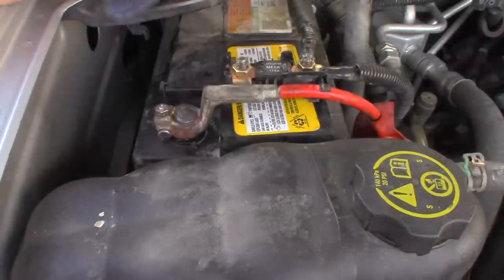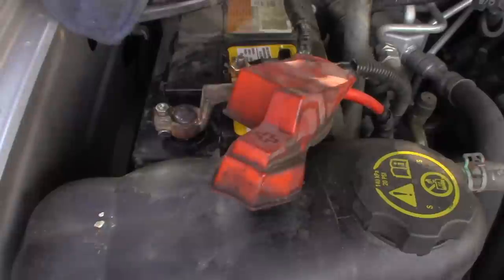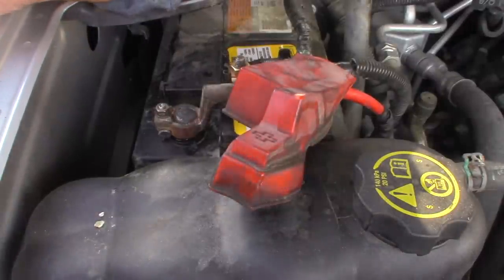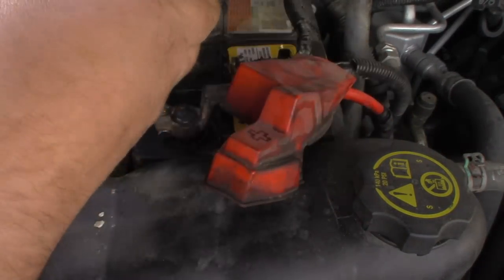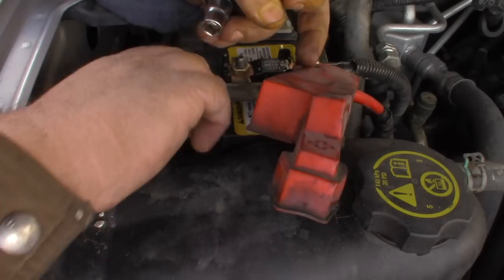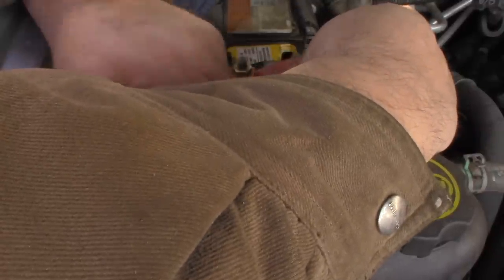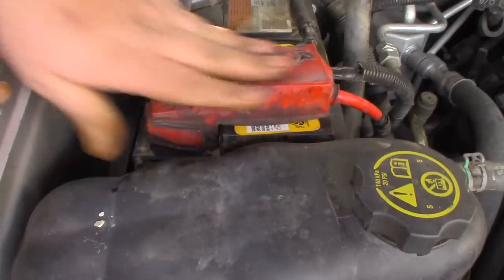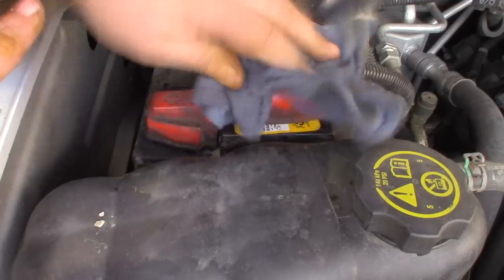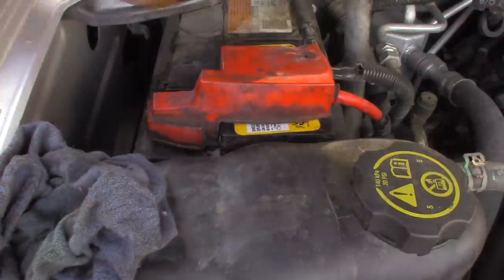Trying to do as good of a job as I can repairing it. Let's see, we gotta tighten that first. That's a 10. I gotta be careful not to short against anything. Cover back down. All right, now we're ready to go ahead and put the fuse center back in, and then we'll fire it up and see if everything works.